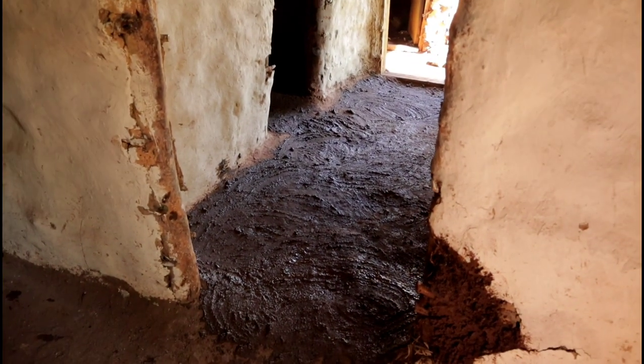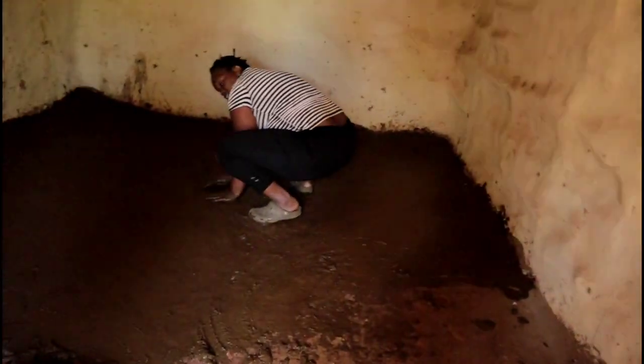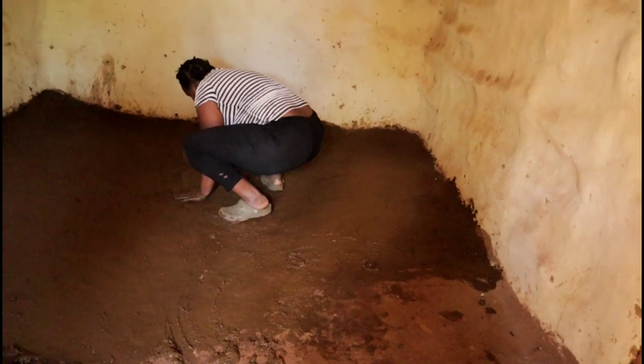My son is saying that I'm touching cow dung. Mavi ya ngombe, in Kiswahili.